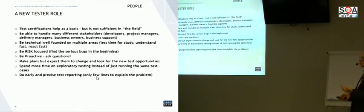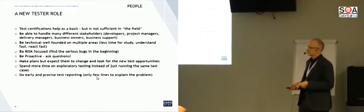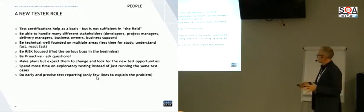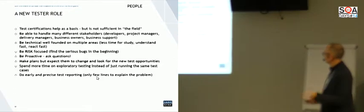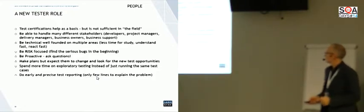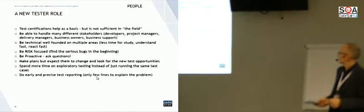So that means that we have a new tester role. Of course, these certifications are very helpful to you as a basis, but it's not really sufficient in the field, because there are so many other things that you need to be able to do. Because as I see, the tester is in a situation where he needs to handle many different stakeholders. You need to talk with the developers, project managers, delivery managers, business owners, the business support. You are communicating with those people. You are like a glue between the teams, I believe. But you also need to be technical, well-founded in multiple areas. There's less time for studying and understanding, so you need to react fast.